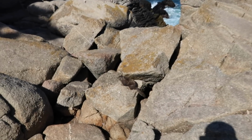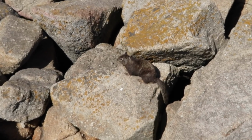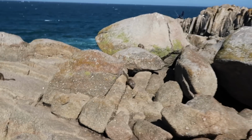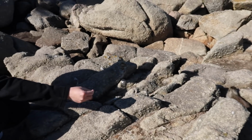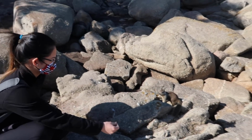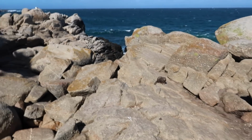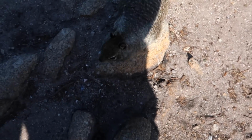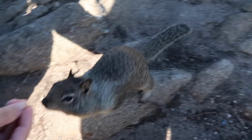You see them? Look at that one right there. See if it goes to you. It's so funny. These guys look like they're fed pretty good. Look at this one right here. This one's a brave one. What's up, little guy? Try to get the drone in there.